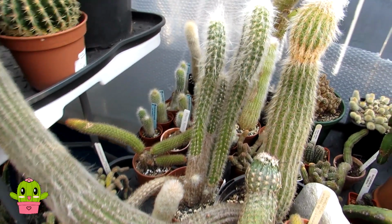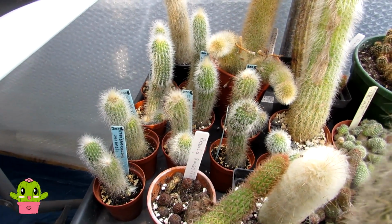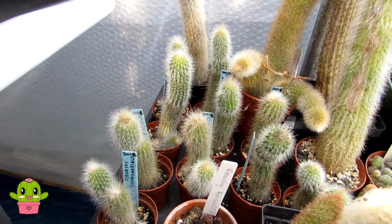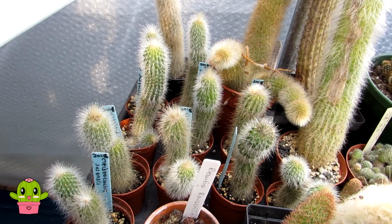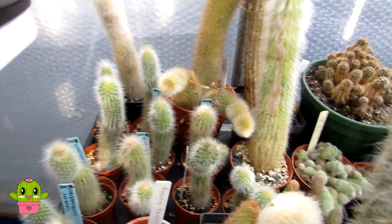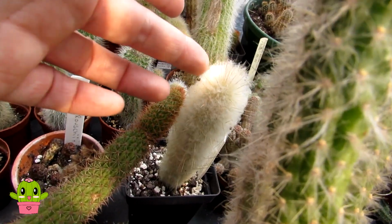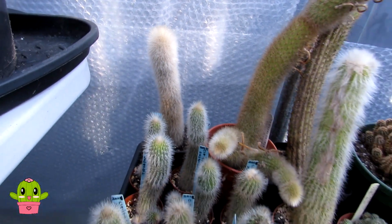Ooh. And then all my little Cleistocactus tarijensis that I sowed from seed. I think it was back in 2018. And look at them now. There are loads of them. They're just so gorgeous. Very beautiful. And Espostoopsis here that I got from my wonderful friend Danny. And there's another clustering cactus there. All different types.